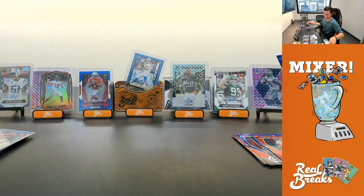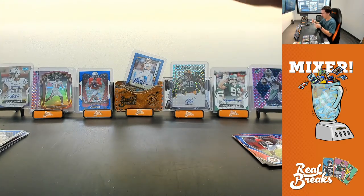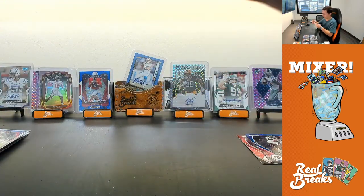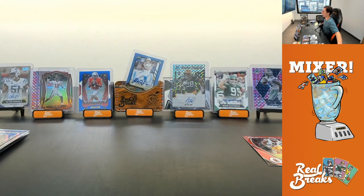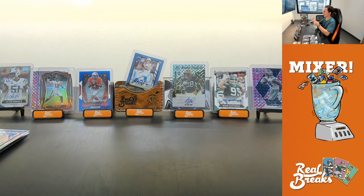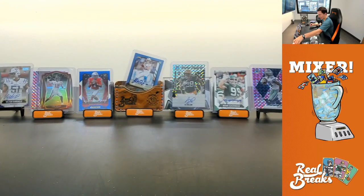Let me just get everything here sleeved up. Oh man, just one sleeve short from getting everything. Oh yeah, we'll have to get those 600 points randomed off as well. So we'll do that here once I get my recap.